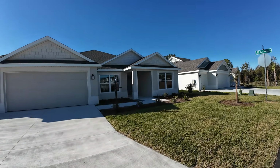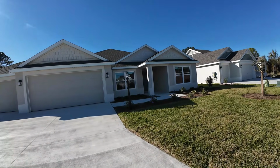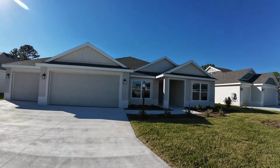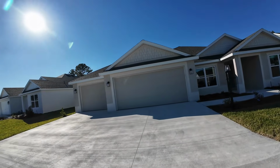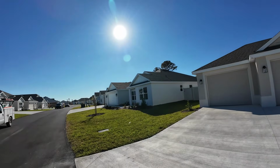That address is 4082 Boatwright Avenue. Here in the Village of Richmond. So there's no status on that home. And there's no status on this home.